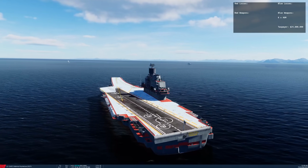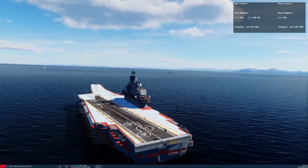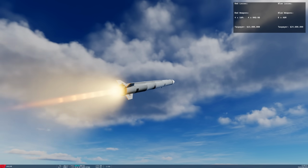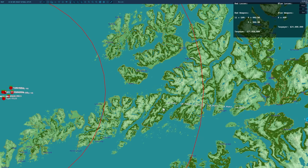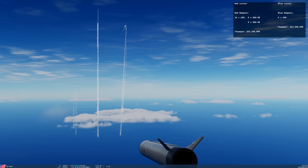Approaching the 60-mile ring, and SAMs out. Well past the 60-mile ring, and speed it up because we can. Follow the first missile. SAMs raining down. Presumably the same is going to happen, or very similar is going to happen.